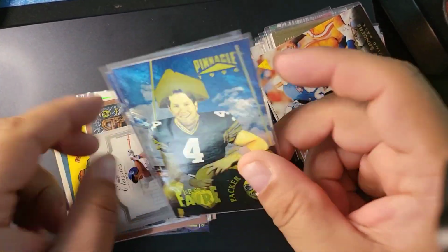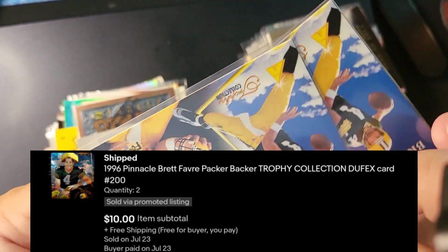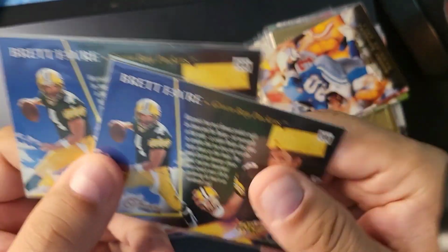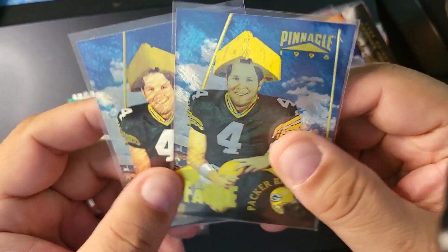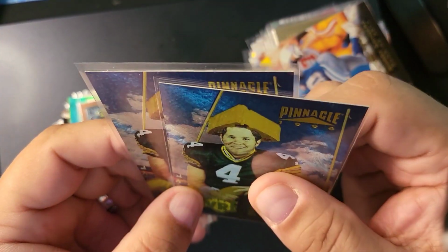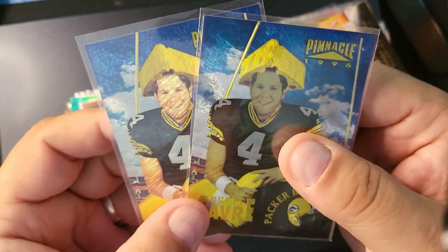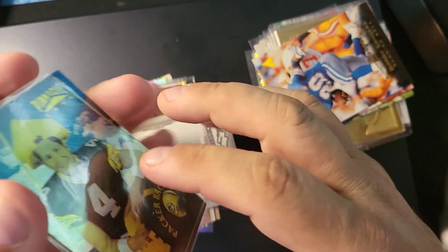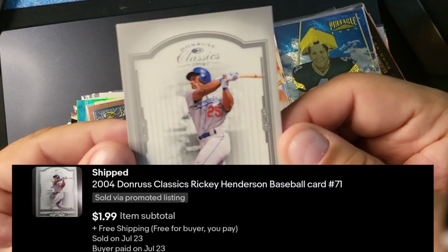Sold a couple of these 96 Pinnacle Packer Dufex foil parallels. They call it the trophy collection down here. I have a couple more of these yet, so I was willing to let these go a little bit less. They just kind of sit there. They haven't sold. I've had them for a long time. So I was happy that a buyer wanted 2 of them. Again, to move quantity is definitely a goal of mine.